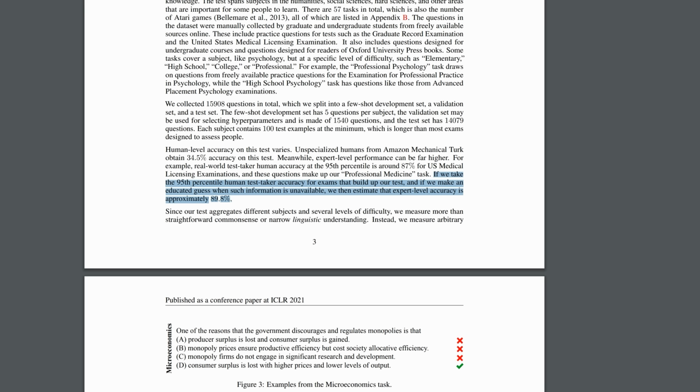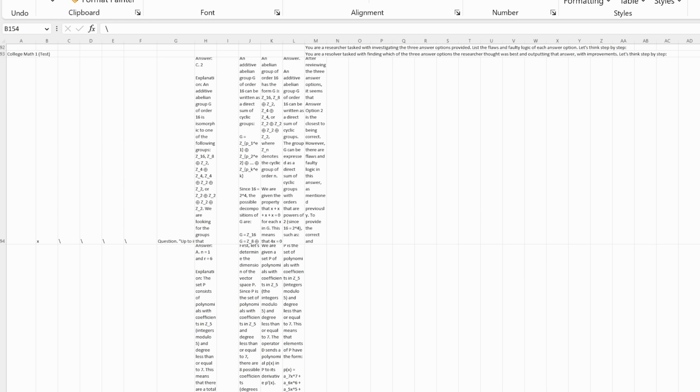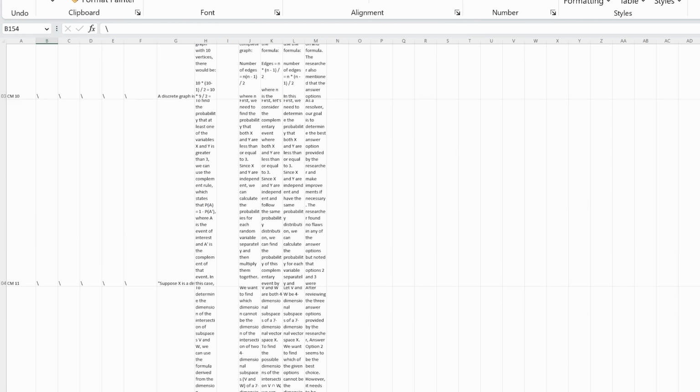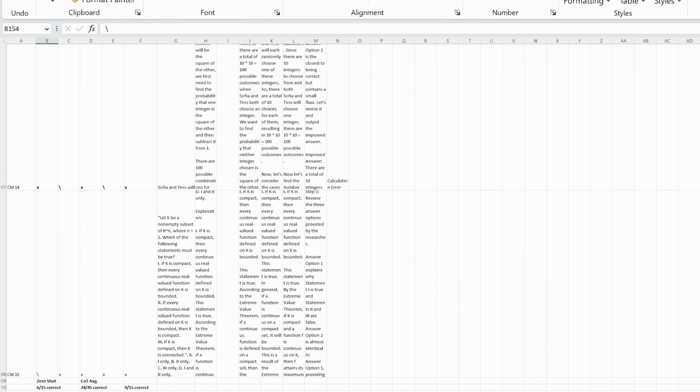So even if SmartGPT-like systems can't quite reach 95%, and I think honestly they'll get pretty close with all the refinements that I'm going to suggest, I think they should almost certainly reach 89.8%, which is the human expert test taker level. Intrigued by these results, I then put it through the college math test from the MMLU. And remember, this was before using the optimized version of the step-by-step prompt. Obviously, I'm not going to go through all the questions here, but let's skip to the final results.